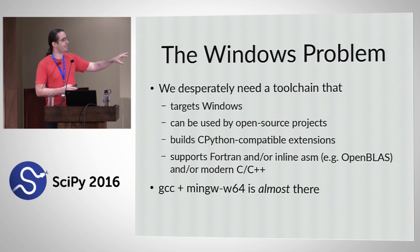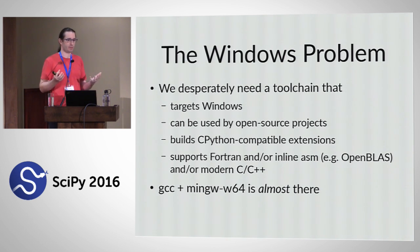It turns out GCC is almost there. The one issue is that Microsoft has these libraries for how libc works on their platform. But because of weird technical decisions made long ago and some really obnoxious licensing things about what Microsoft does, GCC doesn't work well with those right now.